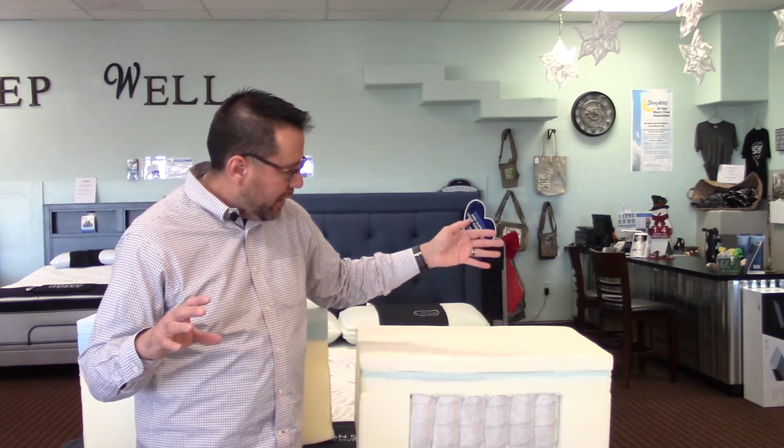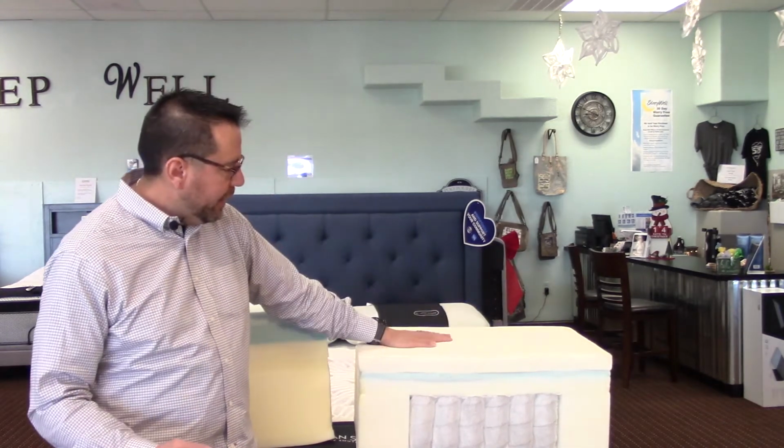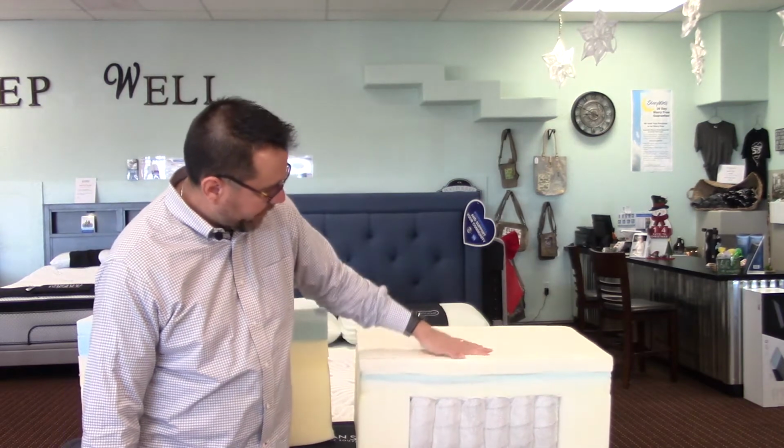So when the customer is a candidate for a latex bed, which 90% of what we carry has at least 1 inch to 2 inches of latex in it. We even have some full latex beds. We lay them down, and immediately they're like, oh, this is a lot more responsive than I thought it would be. And it really is, because memory foam's been in the market so long that people are used to, oh, I sink in, it's plush, but I really don't get that much response off of it. You get into something like this, and it's a lot of give, but it's also a lot of feedback.